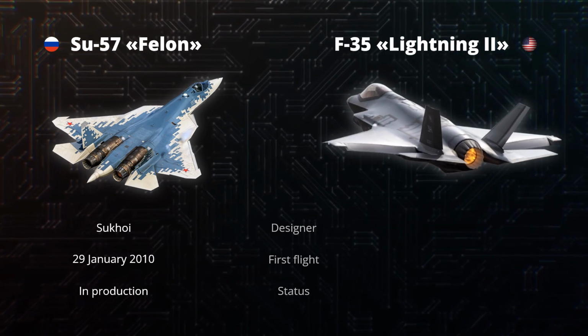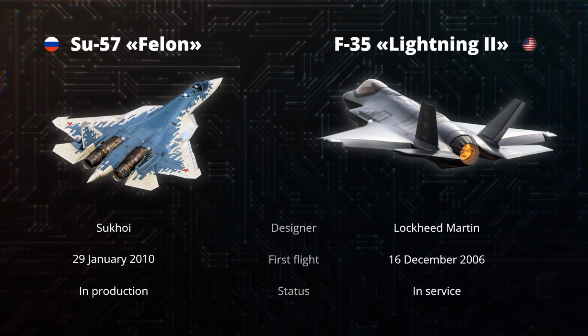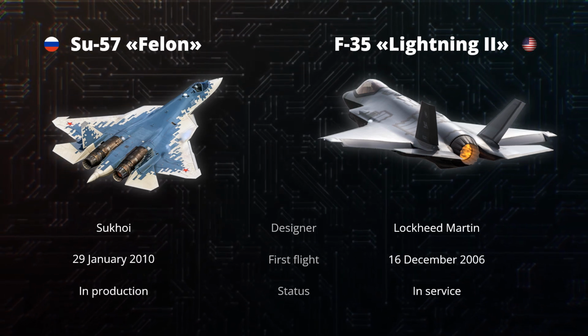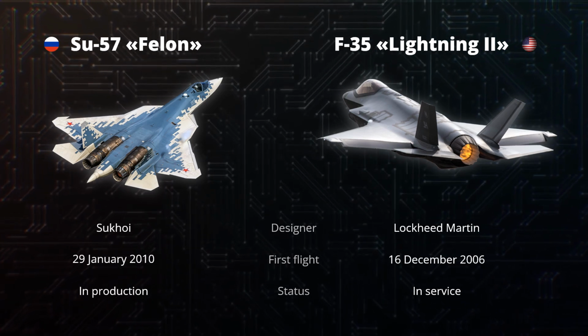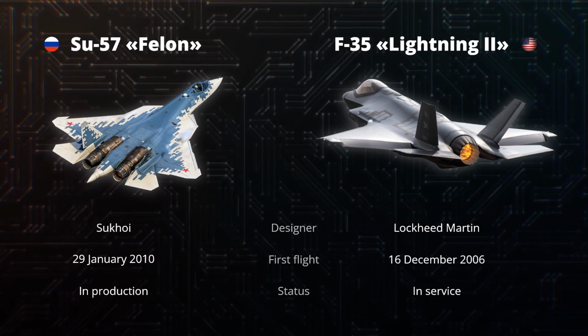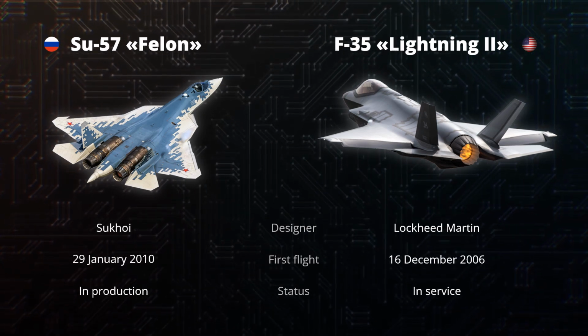The F-35 Lightning II is a stealth multi-role fifth-generation fighter bomber, the brainchild of Lockheed Martin. It was developed in 3 modifications, one of which has the ability to take off short and land vertically. The first flight took place on December 16, 2006.